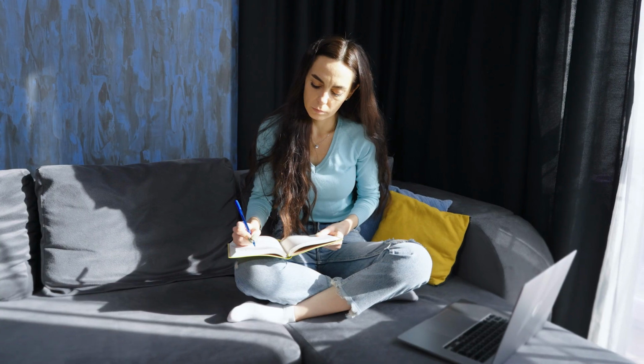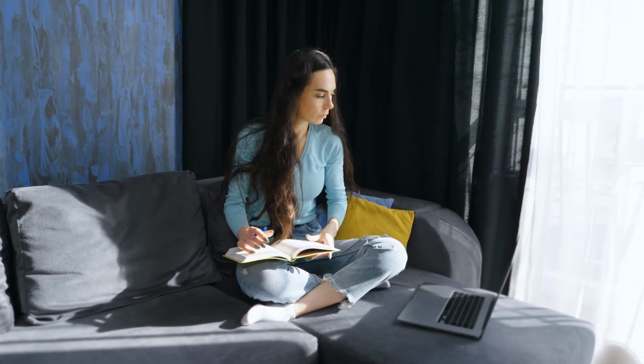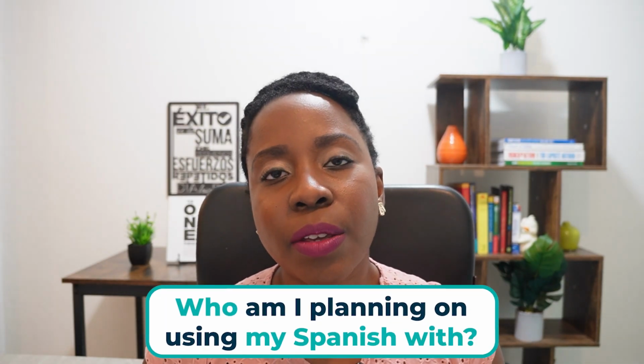Language learners are finding it almost impossible to stick to anything. They feel motivated for a week or two because they found a new thing and then fall off and wonder what is wrong with them. Somewhere along the way, we've forgotten why language exists in the first place: to connect with people. If you can't clearly answer the question, "Who am I planning to use my Spanish with?" that's kind of a red flag that you may not be consistent with your learning.